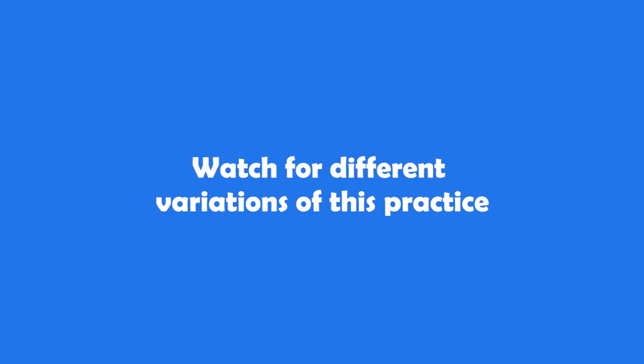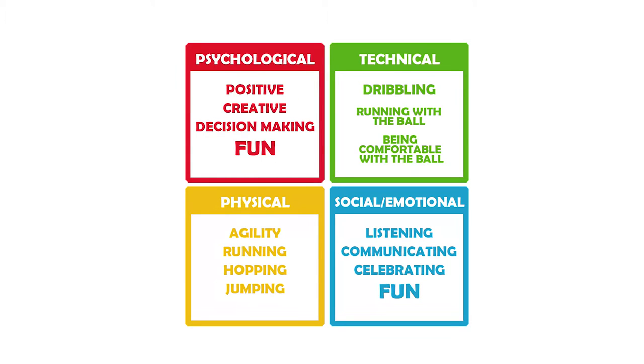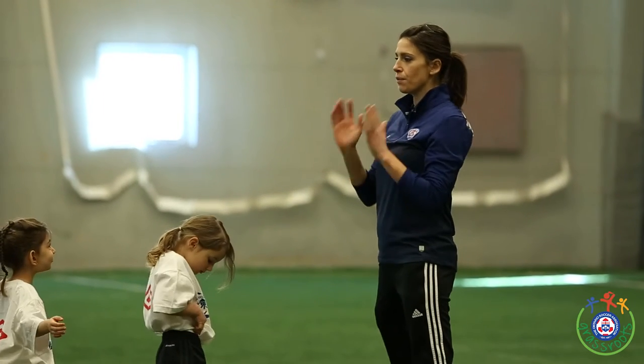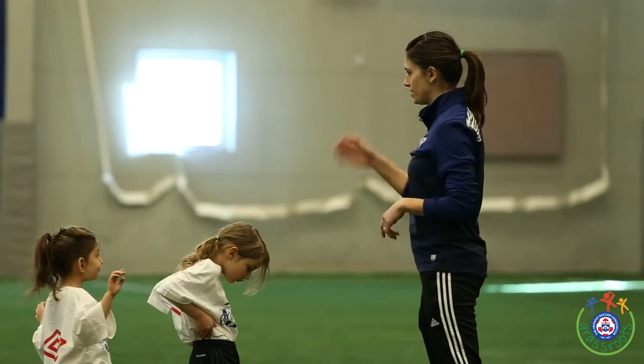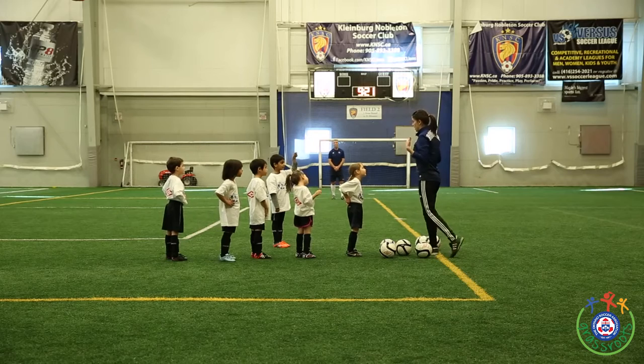During the activity, the coach will show variations of the practice. It's also important to note the 4 corners of development. So we've got Annalise, Alexandra, Malcolm, Rastin, Daniel, and Samuel. All good? I'm not going to be Coach Kaylin anymore. I'm going to be a hippo.